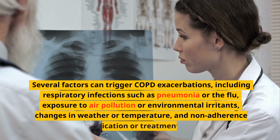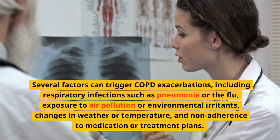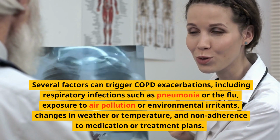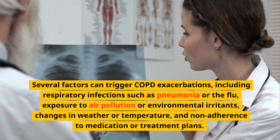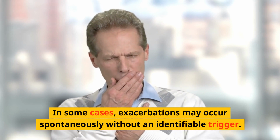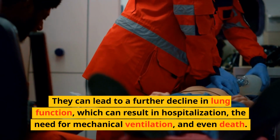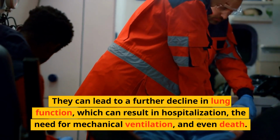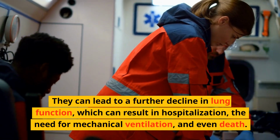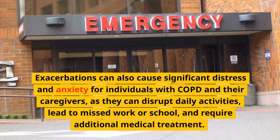Several factors can trigger COPD exacerbations, including respiratory infections such as pneumonia or the flu, exposure to air pollution or environmental irritants, changes in weather or temperature, and non-adherence to medication or treatment plans. In some cases, exacerbations may occur spontaneously without an identifiable trigger. COPD exacerbations can be dangerous for several reasons. They can lead to a further decline in lung function, which can result in hospitalization, the need for mechanical ventilation, and even death. Exacerbations can also cause significant distress and anxiety for individuals with COPD and their caregivers, as they can disrupt daily activities, lead to missed work or school, and require additional medical treatment.